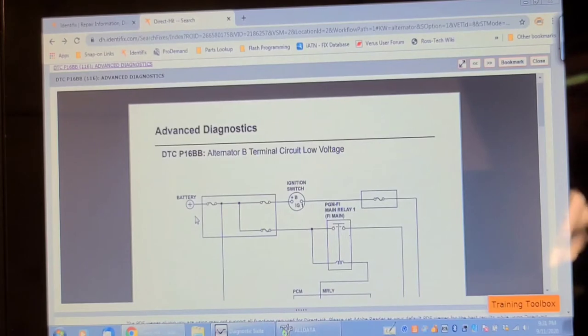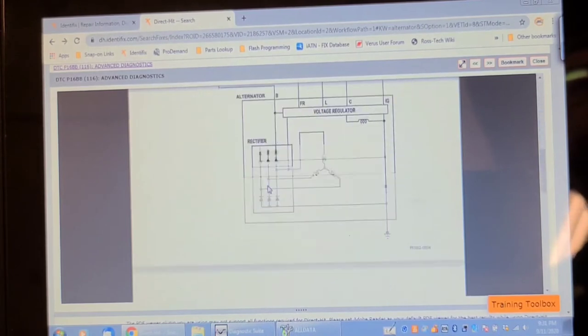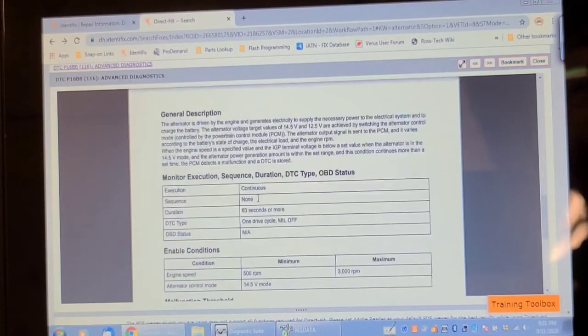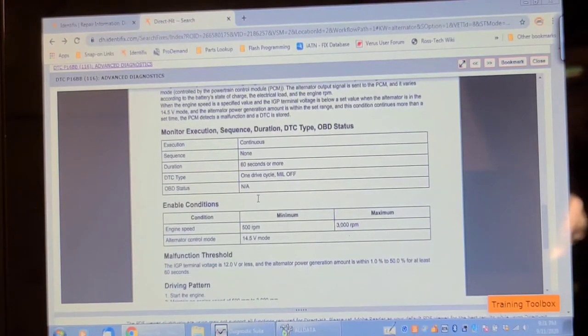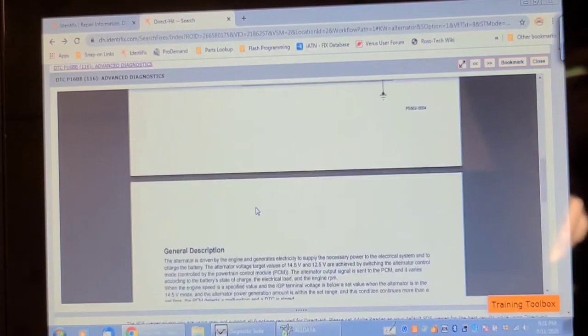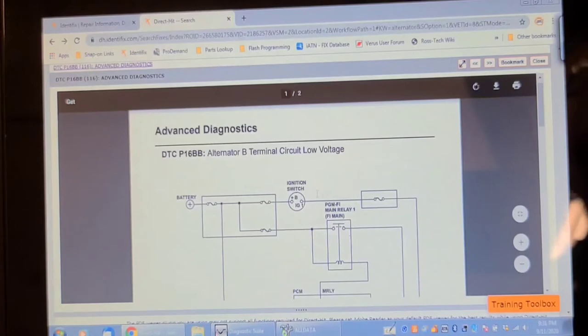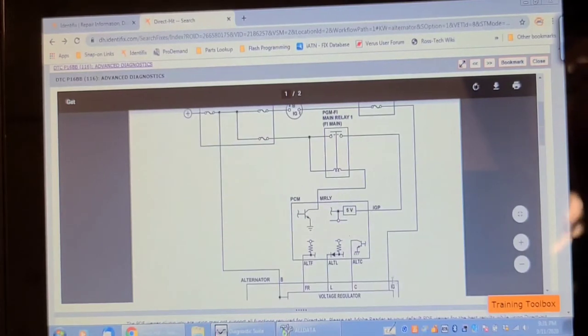So this is the troublemaker chart for the P16BB, alternator B terminal circuit low voltage. Tells you how the alternator is driven by the belt, target voltage of 14.5. Anyways, basically it's saying that code sets when it sees low voltage on the output terminal. I did check the output terminal and it has voltage or power on it, so the fuse is not open. There is a main fuse in that circuit right there. So then there's an IG terminal, which I believe to be ignition. Yes, it comes from the ignition, so we can check that one, no problem.